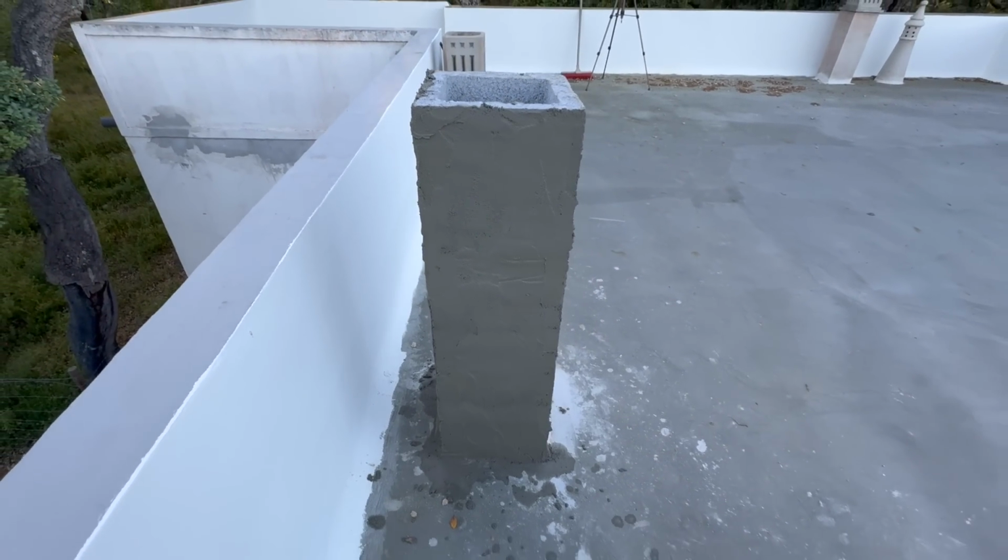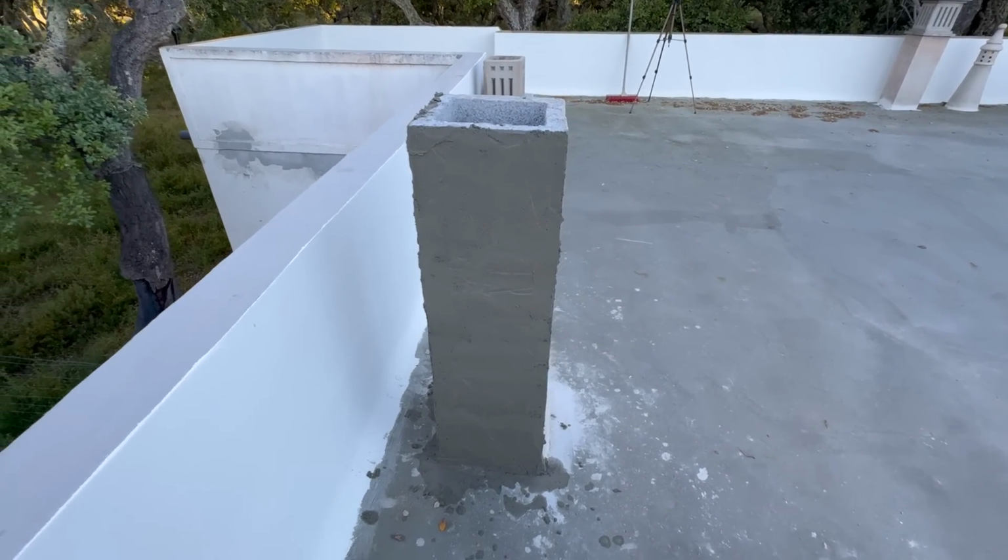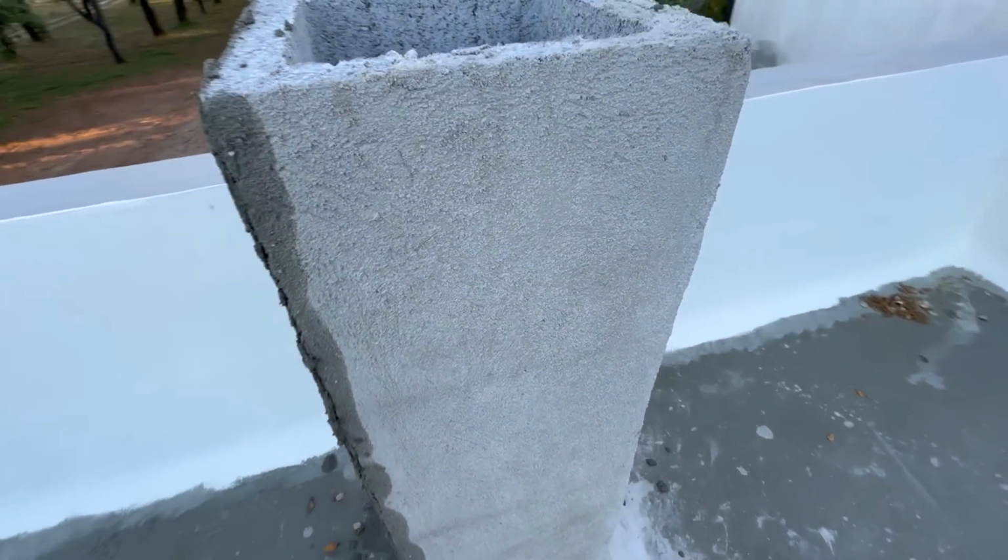Leave that for about 30 minutes, come back, put the foam on it and sponge it down, and hopefully I'll get it as good as this side before it gets too dark.